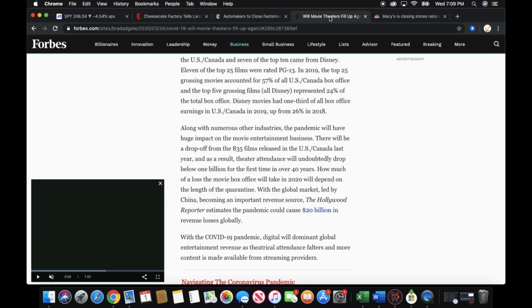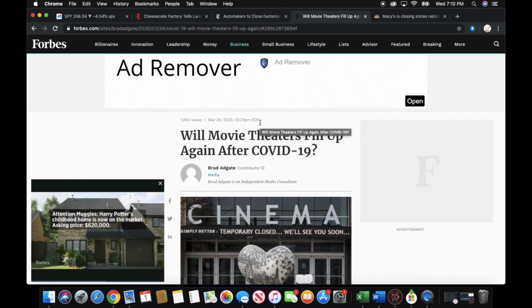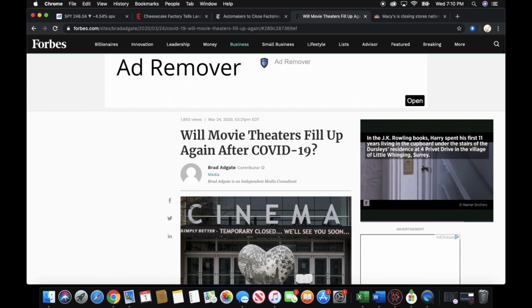What else? Movie theaters. If you go up here, what does it say? Similar. Everything is shutting down. Will movie theaters fill up again after COVID-19?